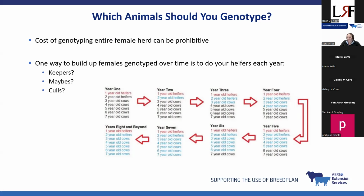Now, obviously, it's going to depend on your cull age, how many years it takes you to get there, but that's a way you can do it if you want to build up and start doing your females. Start with your replacement heifers, do them each year, and that will build the number of females you have genotyped in your herd. Now, the reason we recommend starting with the replacement heifers rather than the older cows is because the replacement heifers are going to be in your herd for a longer period of time generally than your older cows, because hopefully you keep them through their breeding and productive life.